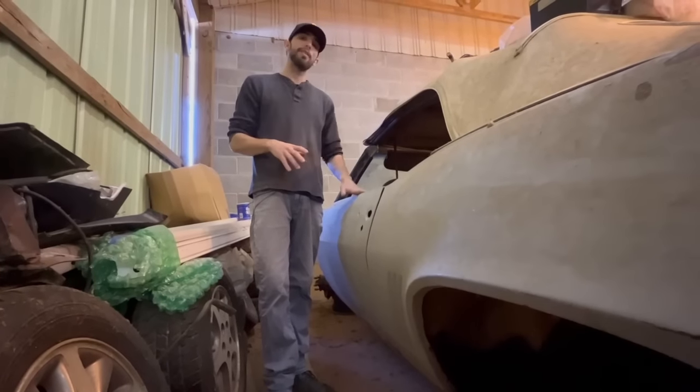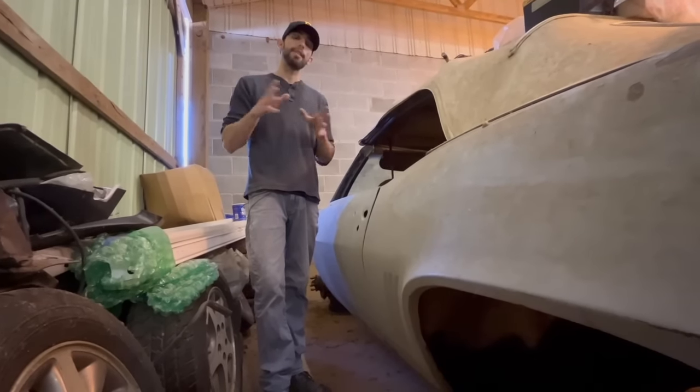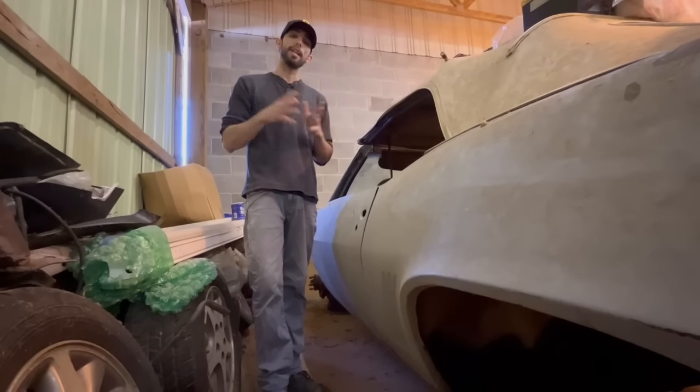This car is for sale. The owner is asking around $40,000 for this car, and if it's something that you're interested in, just get in contact with us.